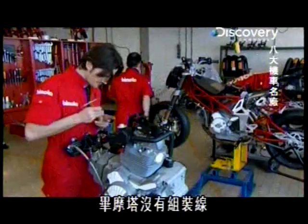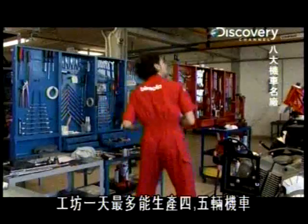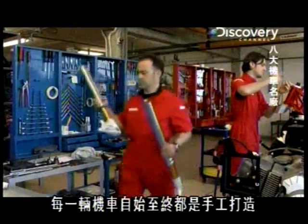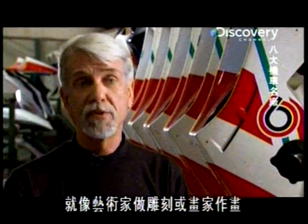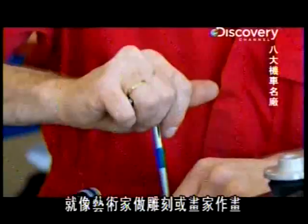There is no assembly line at Bimota. It's a workshop where at most they can build 4 or 5 bikes in one day. And each motorcycle is hand-built, from start to finish. The way they build motorcycles at Bimota is almost the way an artist would build a piece of sculpture or a painter would do a painting.